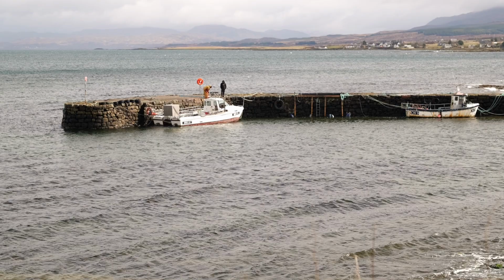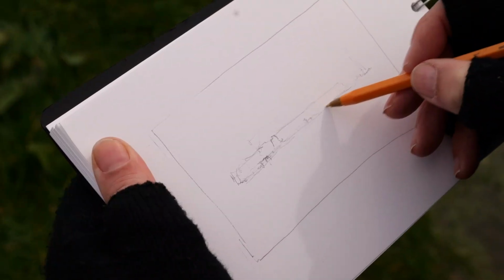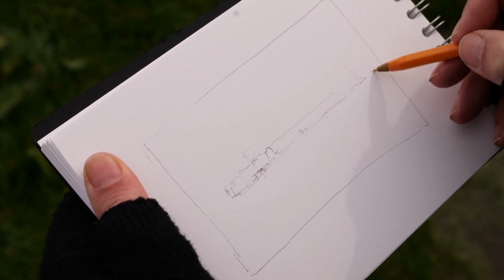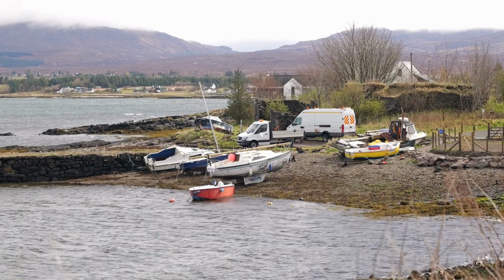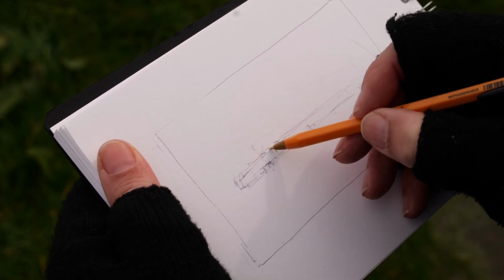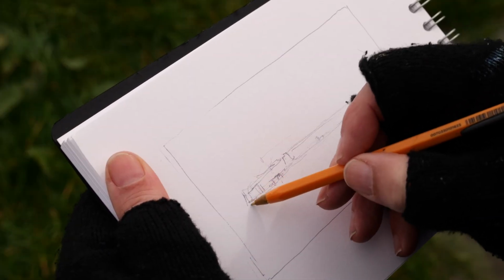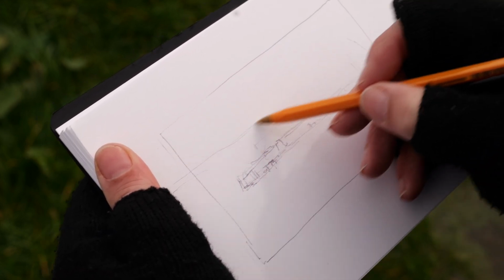So a little boat comes in here. Maybe that's a bit too big. And we've got a nice sort of boat yard at the end. Put that in. I'm just trying to get everything in the right position more than anything else. I'm not trying to do a detailed drawing. This is not the final result. If I was, then I'd be drawing it very differently.